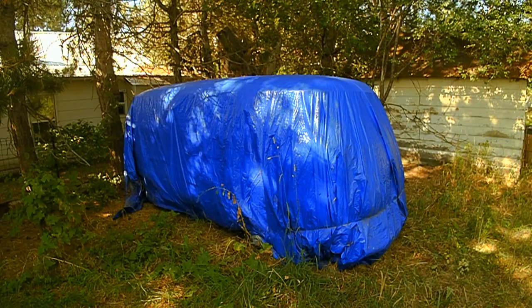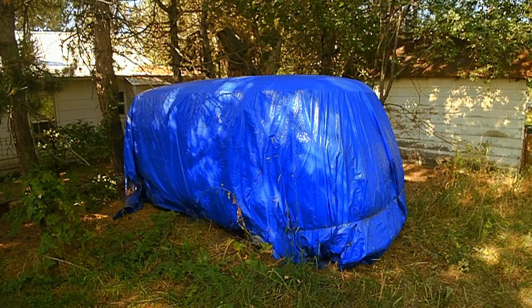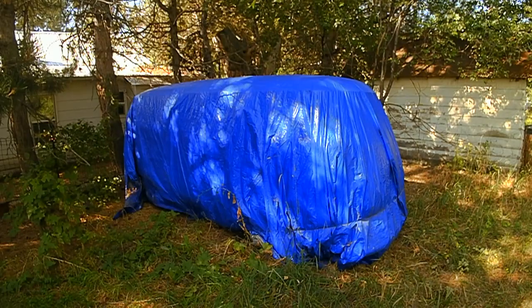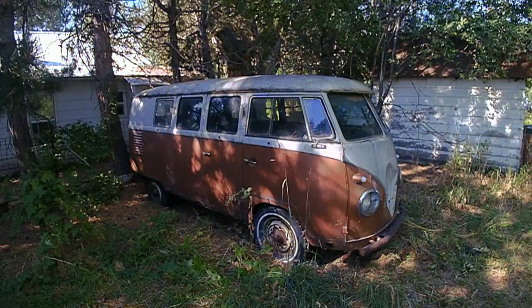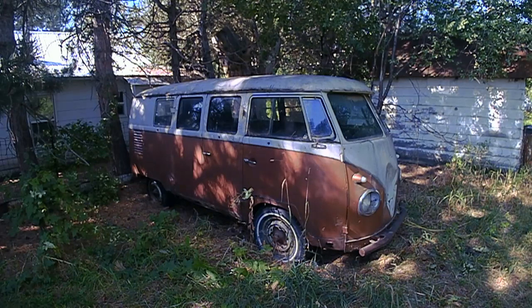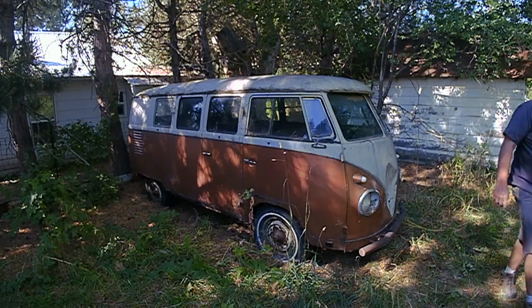So a little over 4 years ago, a friend of ours, Jason, actually found this old Volkswagen bus in a back alley in Idaho Falls. He tried for a couple years to buy it, couldn't buy it, and then it popped up on the internet. Somebody actually posted a photo of it along with the address, and that's why it's tarped here. I went over shortly after that happened, tarped the bus just to try to keep it out of the view of any other prospective buyers, because obviously we were trying to make a purchase here.